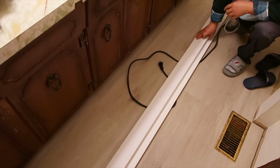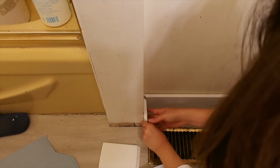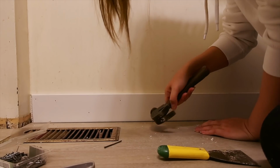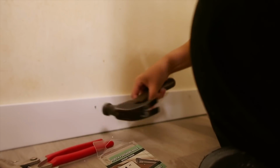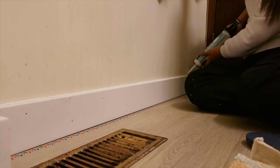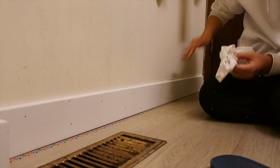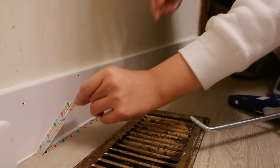So we cut down the PVC baseboards with a circular saw and installed them with 1¼-inch nails. Then I laid down some washi tape because I ran out of painter's tape, and I did this to prepare for the caulking. So then I just squeezed an even bead of caulk along the seam and used my finger to smooth it out. I did the same thing for the bottom section and peeled the tape off to reveal a clean line.